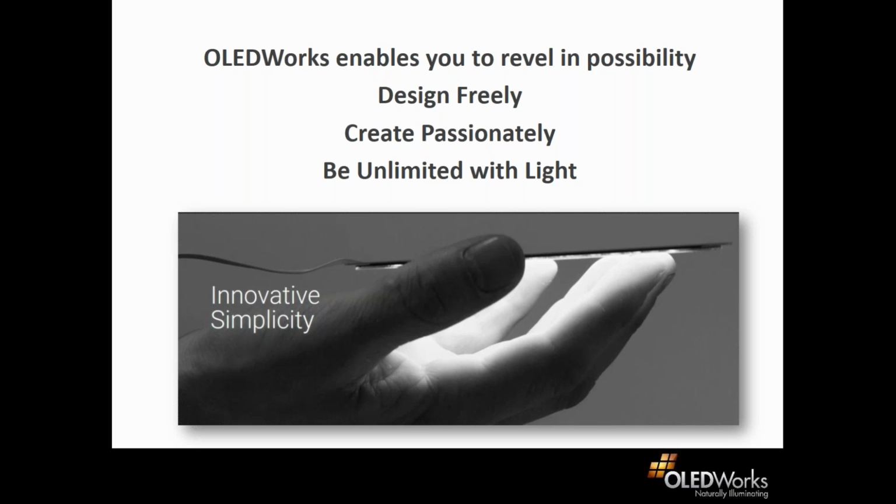Let me start by giving you some insights into our DNA. Our products are made, as we say, for visionary designers who revel in possibility, but function without constraints. So we do see ourselves as the performance leader in OLED lighting technology, and this technology, with its innovative simplicity, enables designers possibility and creative freedom like never before. And that's actually what we bring every day into the work on our products. So we want to enable you to revel in possibility, to design freely, to create passionately, and be unlimited with light.